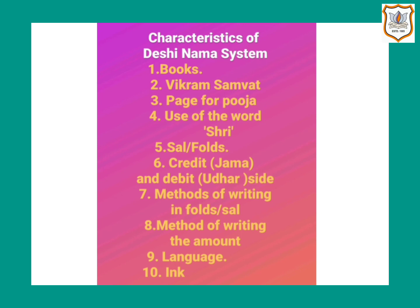Now next is fifth point, Sal or folds. The pages in each of the books of accounts are with folds. Rojmail, Batomail, or Khatavahi have pages with 8 folds, but pages in subsidiary books have 6 folds. However, now in changing times, pages without folds and with columns drawn are being used.